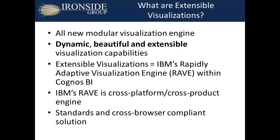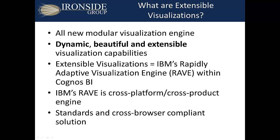The reason we've been referring to it as a couple of different terms: extensible visualization is the term we use for the implementation of IBM's rapidly adaptive visualization engine within Cognos BI. The reason for that is that the Rave platform is actually an IBM cross-platform, cross-product engine. You would find Rave charts and Rave visualizations in some of the other products like Tivoli. So this is a universal language for visualization within the IBM product portfolio, and extensible visualization refers to the Cognos implementation of that engine.